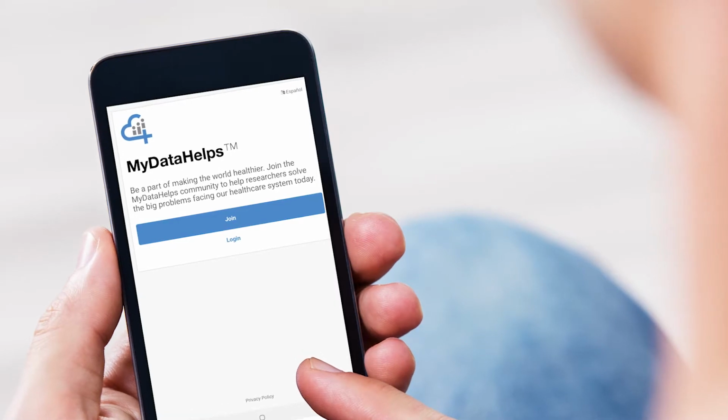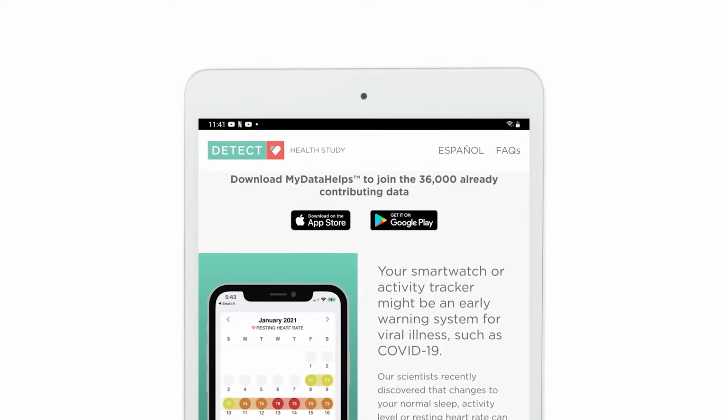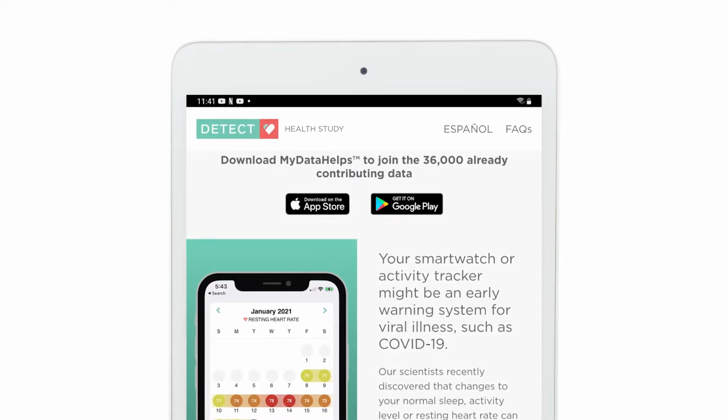So My Data Helps is a research app, and within it is our Detect Health Study. And I would love to encourage viewers to download My Data Helps and share their wearable data if they have a fitness tracker.